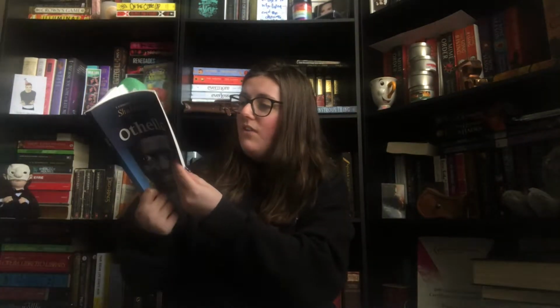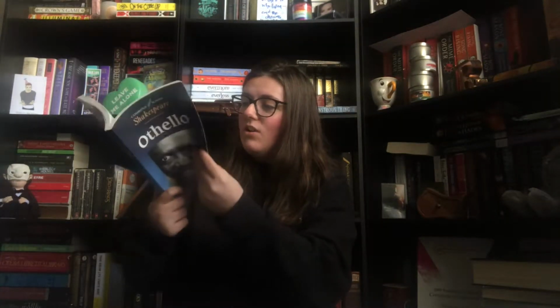And then for school, I have to read some Shakespeare, and I bought this one, and I'm probably not going to end up reading it, because I'm trash. But we have Othello by William Shakespeare. This was the best version I could find that didn't cost me $12 or $13.